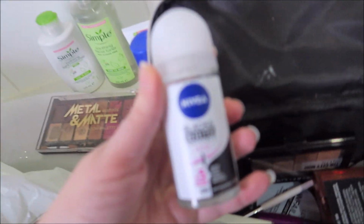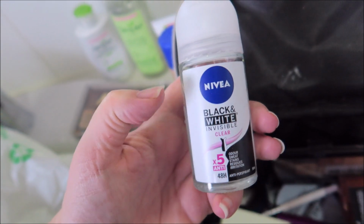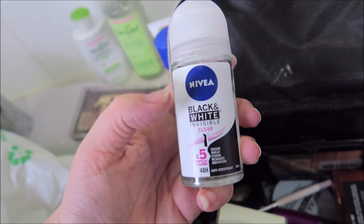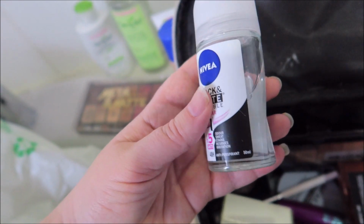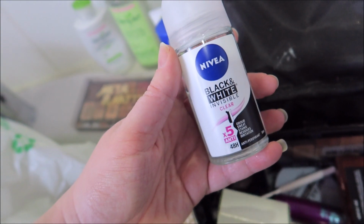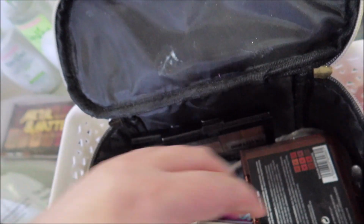I'll just point out, so with deodorant, obviously I like to use an antiperspirant, which is 48 hours. Nivea is not something I normally use. I normally use the Rexona, but I always buy the one where it's the invisible thing on the black and white sort of clothes, just so you don't get those deodorant stains on clothes, which is really annoying. So that's always perfect to use, but they had this on special, so I got this one. It's actually been really good. I like it. So I've got that one at the moment.